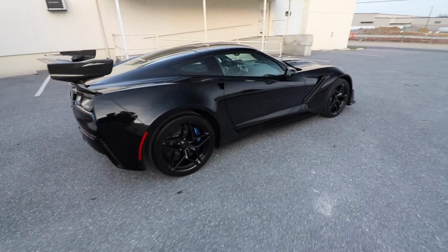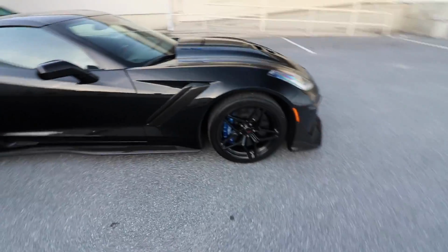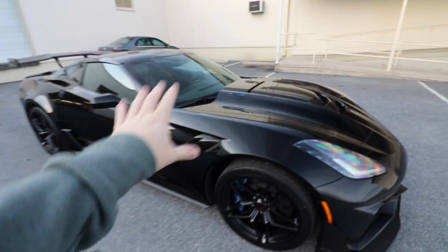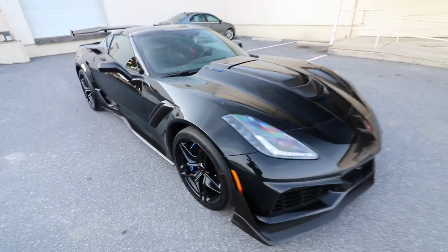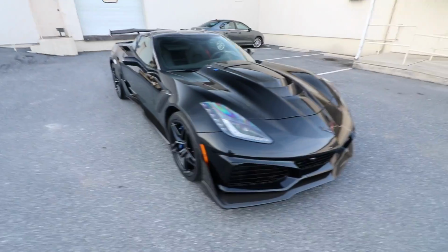Look how good that looks. See, there's the blue. I love the blue. Now, GM, I would love to see blue seat belts as an option, but would you just look at that? Let me turn the polarizer. Look at that. Oh, man.